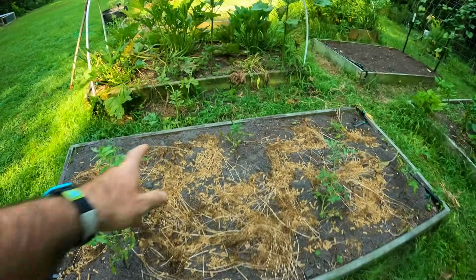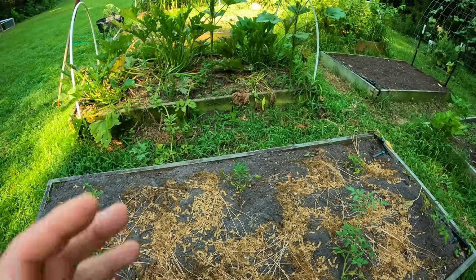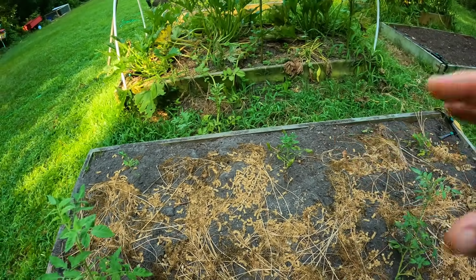You saw when I pulled these 3 plants out here, they were not excessively root bound at all. The roots were just starting to stretch down. There was still plenty of soil in them, and that's perfect. So we wanted to do that.